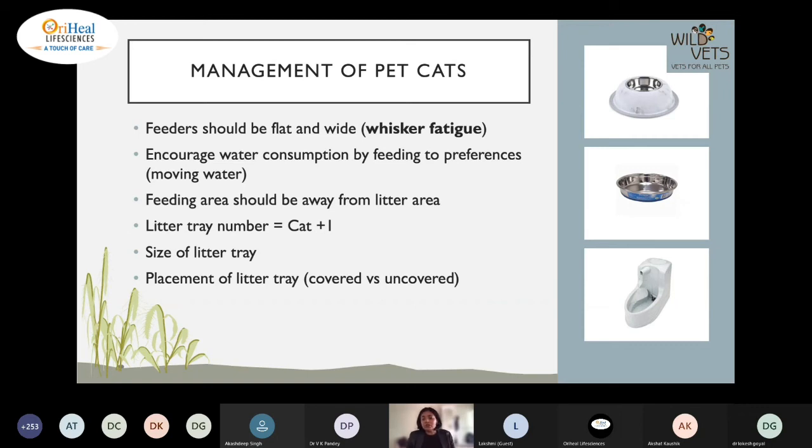Sometimes they prefer moving water. So at the bottom, I put a photograph of a water fountain. You get ceramic ones, but there are plastic ones which are available on Amazon, at least to see that the cat likes it. So sometimes these cats will go to a dripping tap and start drinking. And they're telling you they have a preference. And it's important for cats to drink water. So if the owner says that the cat is not drinking water, it could help to try one of these.